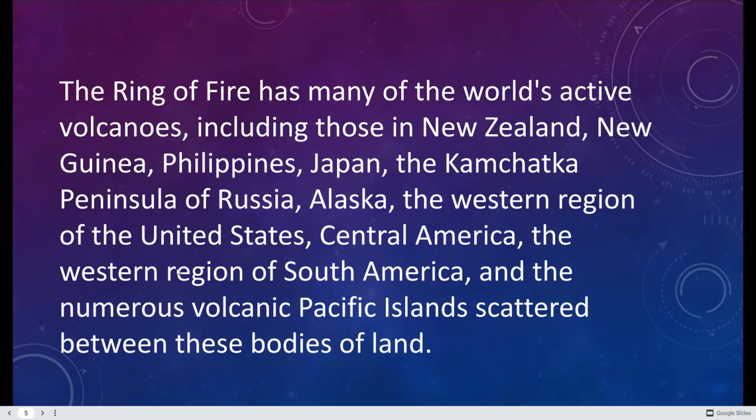The Ring of Fire has many of the world's active volcanoes, including those in New Zealand, Papua New Guinea, Philippines, Japan, and Kamchatka Peninsula of Russia, Alaska, and the western region of the United States, Central America, and the western region of South America, and the numerous volcanic Pacific islands scattered between these bodies of land. See? Those areas are really active.